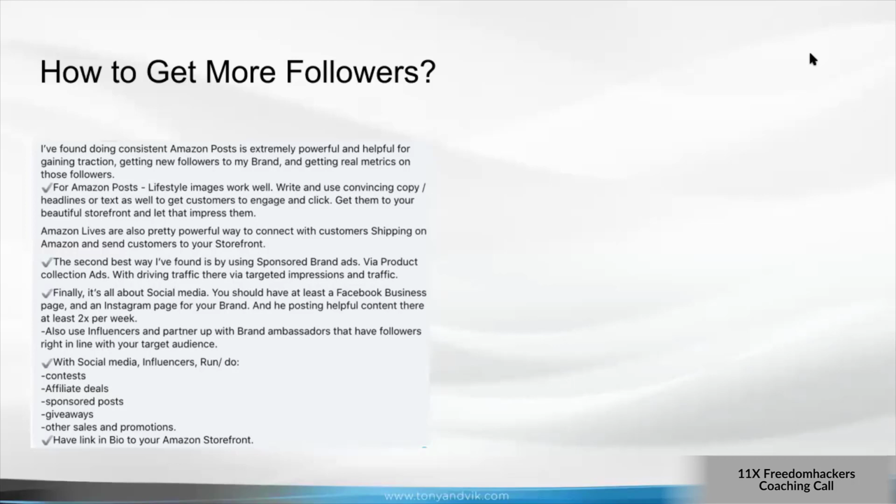So here was a comment from one Amazon seller, and he's basically saying that he has found this consistent Amazon posting to be extremely powerful and helpful for gaining traction, getting new followers, and getting real metrics on those followers. He's doing lifestyle images, and it makes sense, especially when people are browsing through Amazon and get these different kinds of feeds. In that context, I can imagine lifestyle images would be the best option. But he's also telling us to use convincing copy, headlines, and text to really get customers to engage and click. So in that sense, it's a good way to introduce your brand to new followers.